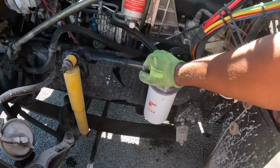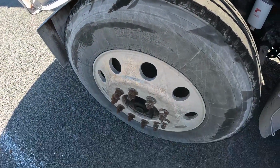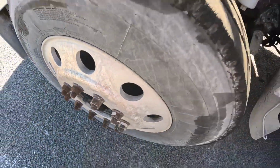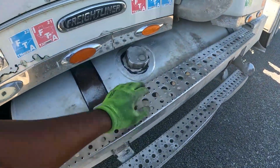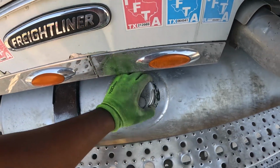How much fuel is even in this truck? I feel like it's ready to go. Check the hood, stick that hood up in there. All right. Oh yeah, got plenty of fuel up in there.